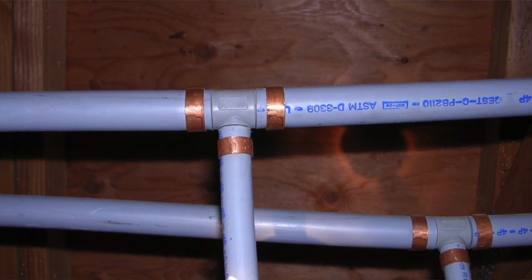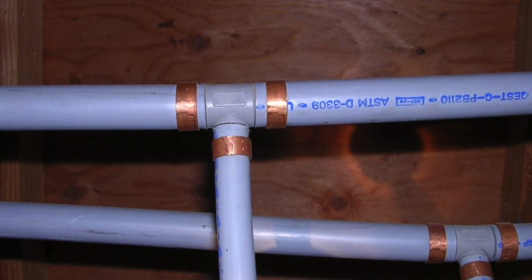So, what exactly is polybutylene piping? Polybutylene piping is a type of piping that was used extensively in the manufacturing of piping from 1978 until 1995. Because of the low cost of this type of piping and the ease of the installation, this piping was viewed as the piping of the future.